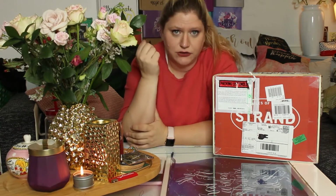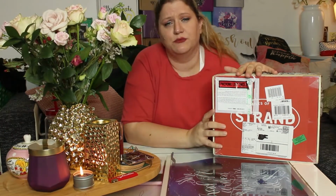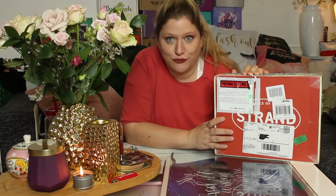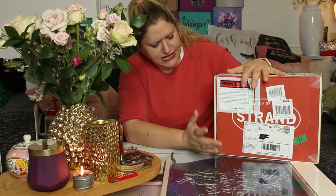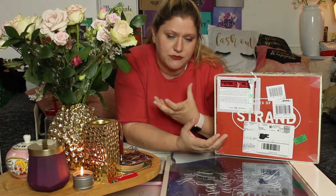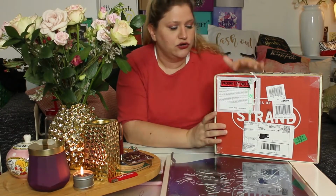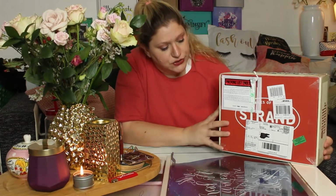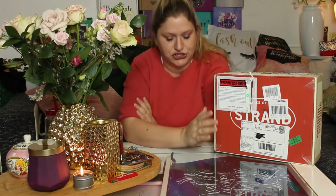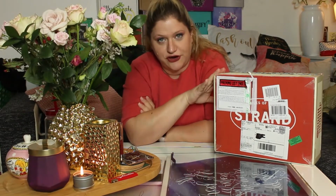Sometimes I do other bookish stuff and sometimes I unbox other things, but most of the time I look at those bookish subscription boxes. And that's what we're here for today as well. We're today looking at the book Hookup, which is a subscription box that is curated and sent by Strand, the New York bookstore. So they ship internationally, and I haven't seen this box on BookTube that much, so I really wanted to share this with you.